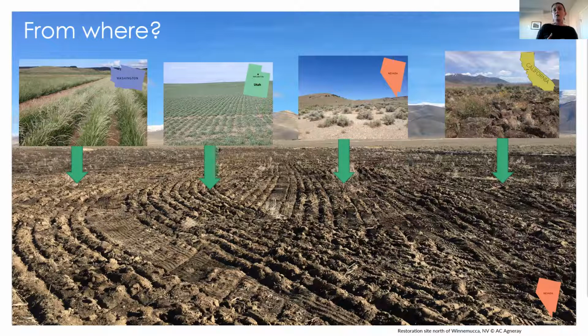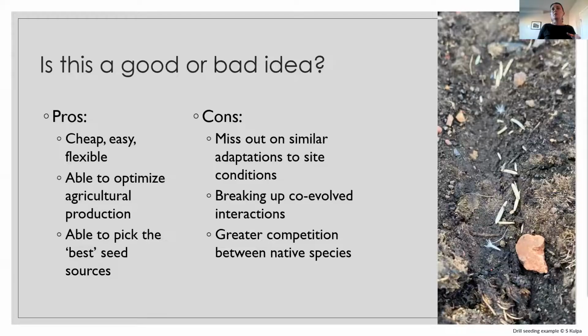So what I want to address is, no matter which of these options you go with, when we pick different species, we're still almost always pulling these species from completely different locations. And we never try to source all of the species for a seed mix from the same wild communities. For instance, if we're planting 5 different species, we would almost never pull all 5 of those from the same exact spot, which really made us wonder if this is a good or bad idea.